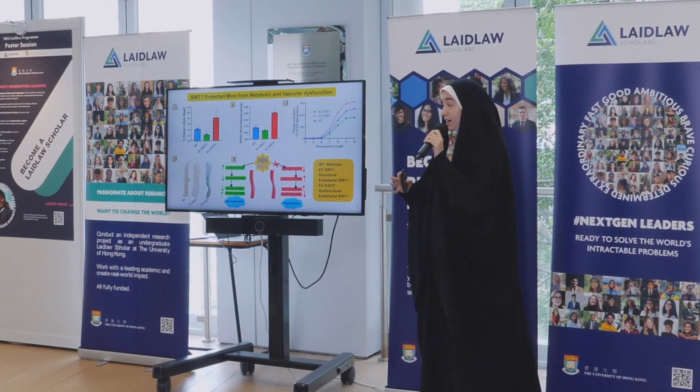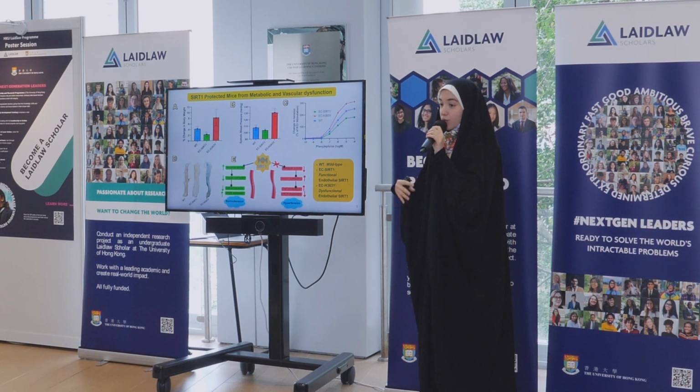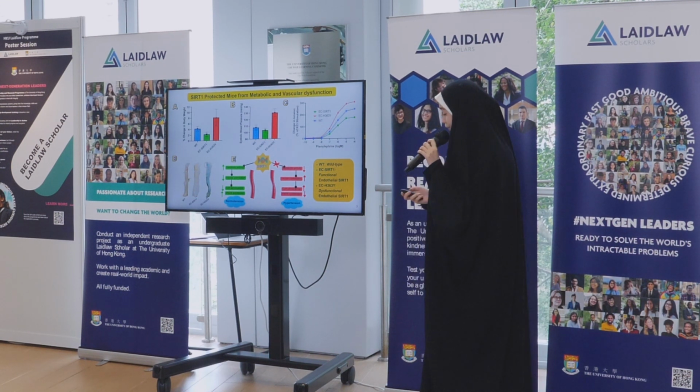So altogether, we can conclude that when SIRT1 is present, metabolic activity increases. Vessel contraction reduces, which also reduces blood pressure, and also reduces the cells which lost the ability to renew. And altogether leads to normal, healthy blood pressure. But the complete opposite happens when SIRT1 is dysfunctional.